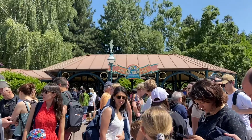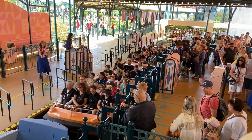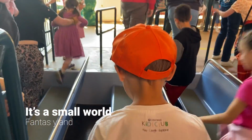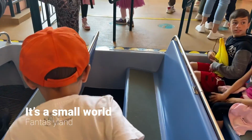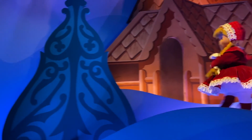By now, it was close to midday and the queues were getting longer at the popular attractions. We decided to ride together It's a Small World, a boat ride for the whole family. Larissa was so tired from so much excitement that she fell asleep as we climbed into the boat.